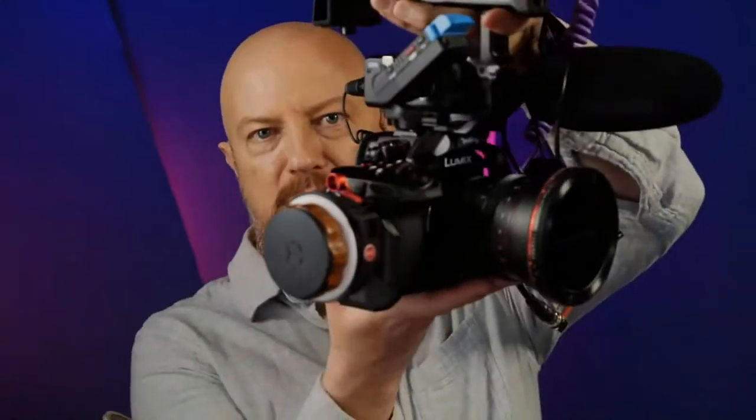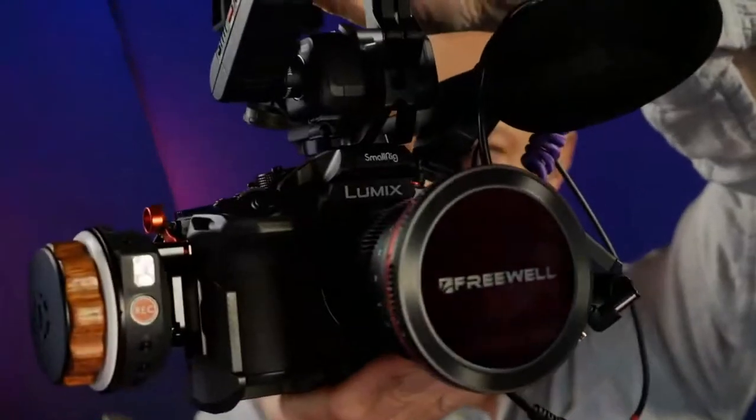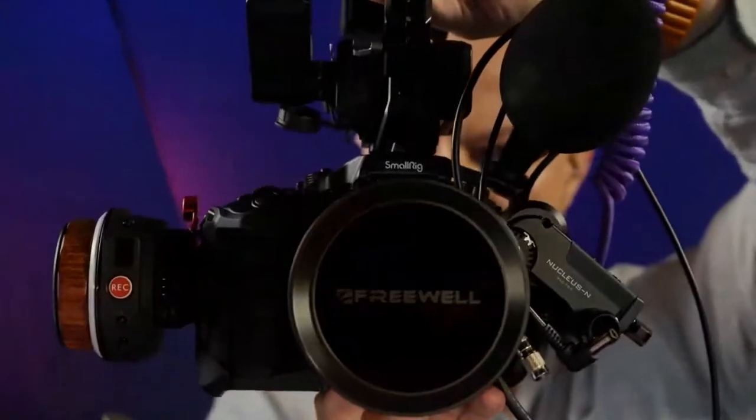So I'm going to pick up a rig here. It's a little bit ridiculous, but this is a GH6. Let me get this a little bit closer. This is a GH6 currently rigged out with a small rig cage. So this is SmallRig's new GH6 cage.